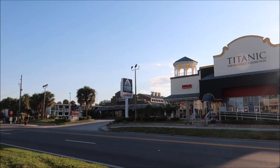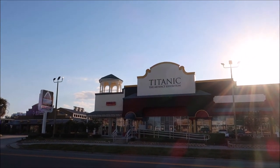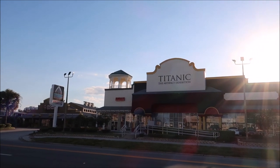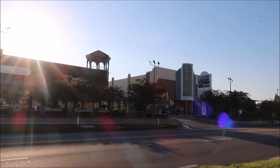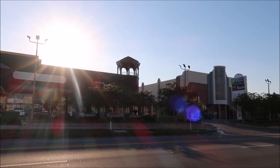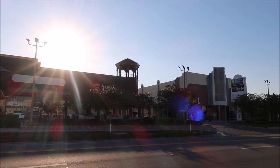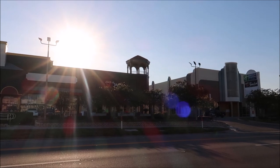I decided to pull into a little plaza here, and across the street we have the Titanic Museum and Zombie Outbreak. Both of those are not allowed to open yet. They're not a part of phase one. But also, they have a new restaurant right here called the Juicy Crab. Now, this restaurant was set to open the week everything shut down. Can you imagine having a grand opening and then the whole country shuts down?